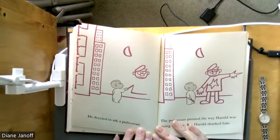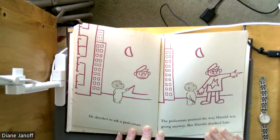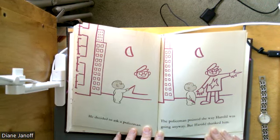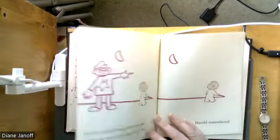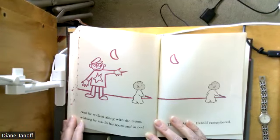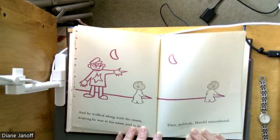He decided to ask a policeman. The policeman pointed the way Harold was going anyway, but Harold thanked him. See, he's pointing in the direction Harold is going. And he walked along with the moon, wishing he was in his room and in bed. Then suddenly Harold remembered.